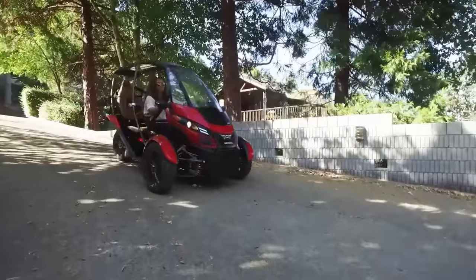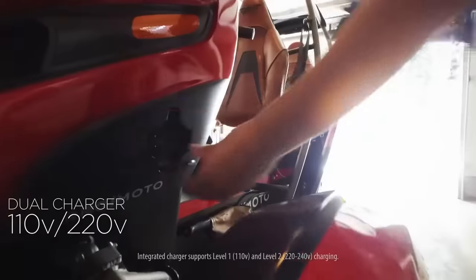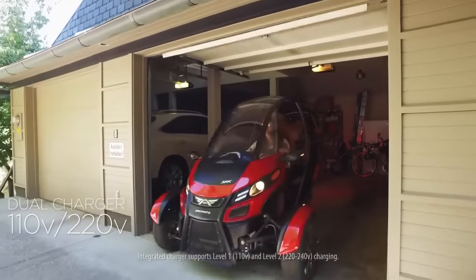While we're at it, are you kidding me that I need to install special home charging equipment for my EV? Here's an idea. How about I plug the SRK into the outlets I already have?